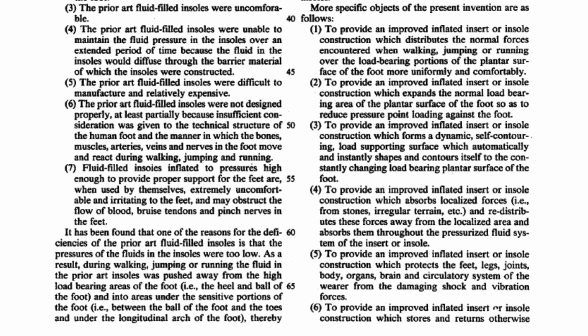4. To provide an improved inflated insert or insole construction, which absorbs localized forces, i.e., from stones, irregular terrain, etc., and redistributes these forces away from the localized area and absorbs them throughout the pressurized fluid system of the insert or insole. 5. To provide an improved inflated insert or insole construction which protects the feet, legs, joints, body organs, brain, and circulatory system of the wearer from the damaging shock and vibration forces.